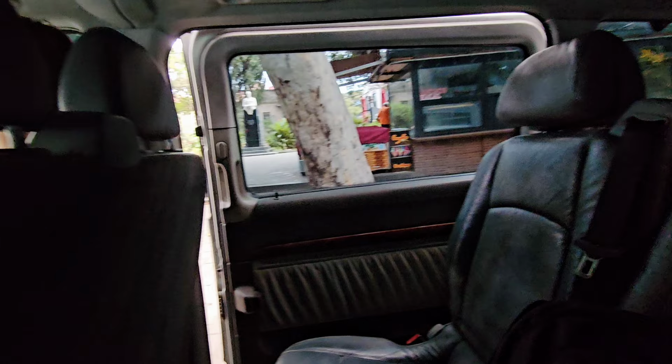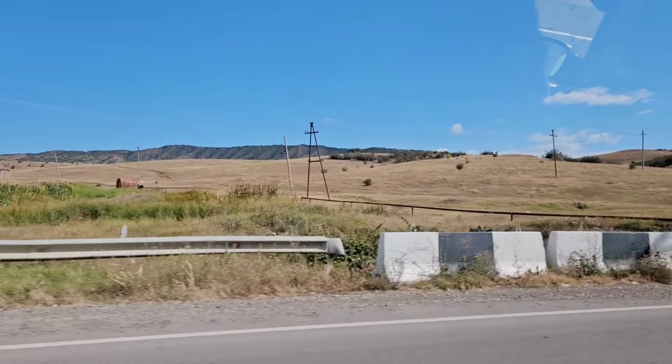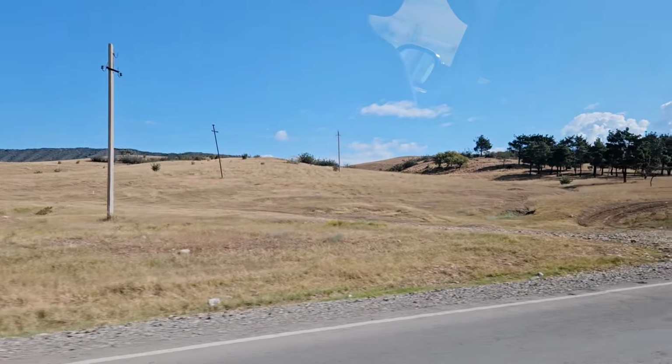So we had booked this tour via a local tour agency, and it cost 100 lari, which is approximately 3000 Indian rupees for two people. And the car, which is an AC car, and also the wine tasting and any entrance fee, everything was included. Just the food you have to pay for yourself.